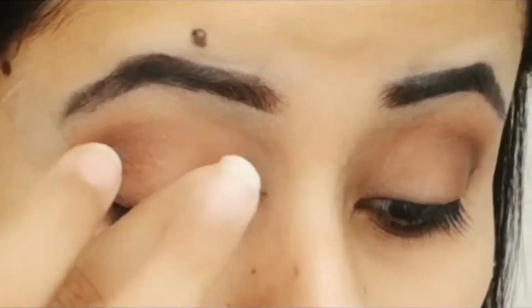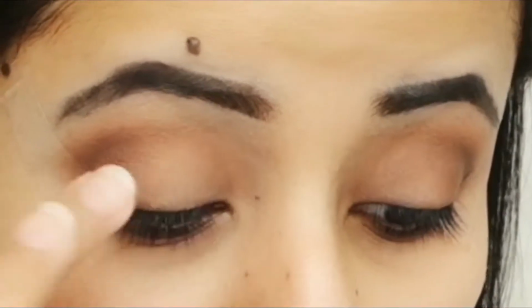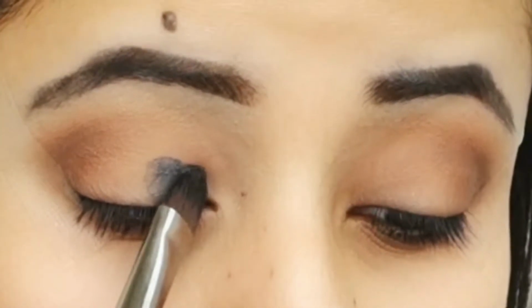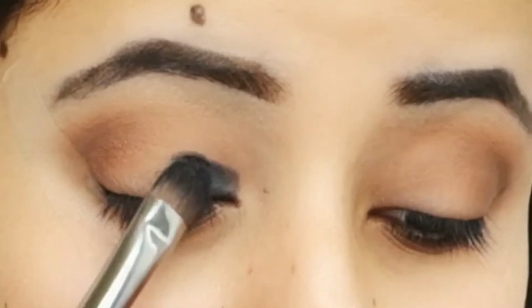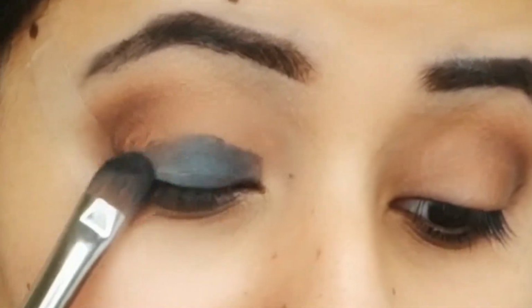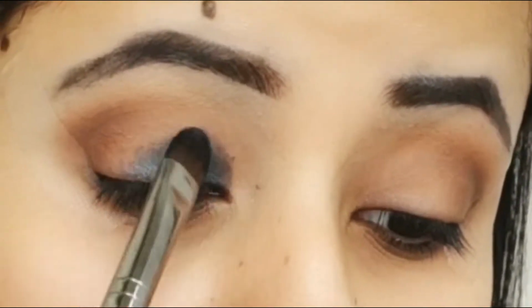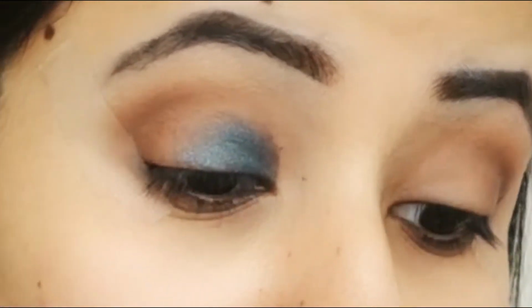Next, I'm going to lay down some e.l.f. glitter glue because now I'm going to go into my Natasha Denona eyeshadow palette. I'm going to pick up the shade Deep Pacific on my synthetic shader brush and I'm going to put that all over my lids. This is a really deep green, almost borderline black. It's a beautiful shade and I'm going to use that all over my lids.